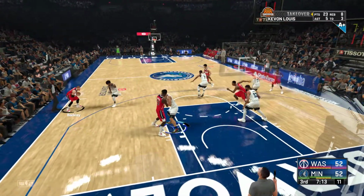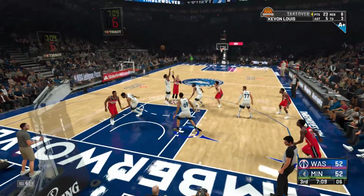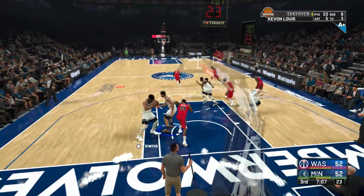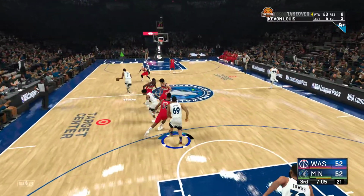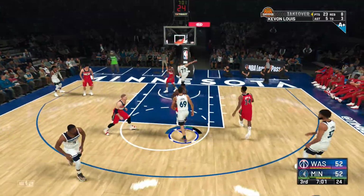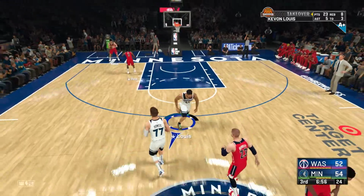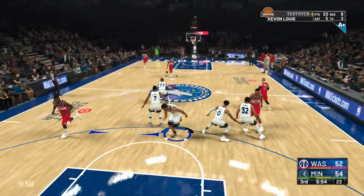Barkley outside. Over Russell. Barkley's shot is off. Minnesota shooting at 48% from the floor. Looking good. Here's Doncic. And the dunk by Doncic. Boy, what wonderful vision. Kevin Durant with a picture-perfect pass.